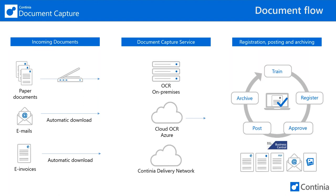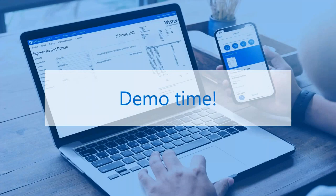Chris, I'm going to give you the presenter rights if you are ready to pop open document capture. And you should have that now.